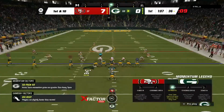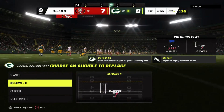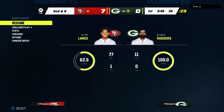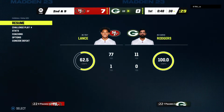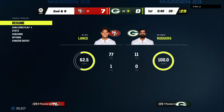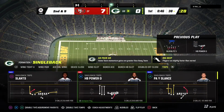So from the 36 now, 1st and 10. Now the man from UTEP, this is Aaron Jones. And they will only muster a yard here to the 38. Now that's a mountain of a man that just made that stop, isn't it? But he's more than that. This guy's nimble and quick. He just made a great play there.